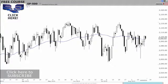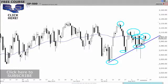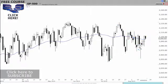So we can see by looking at these peaks and troughs that these troughs are going higher, and these peaks are going lower. So what we can see here, guys, is that the market is really not doing much. It's really in this sort of squeezing pattern through here, isn't it? The S&P 500 is giving no identification of where it wants to go right now.